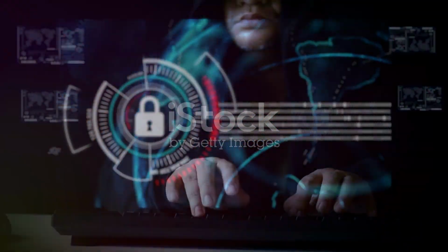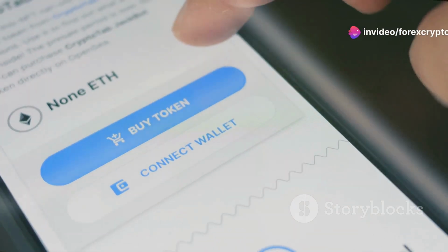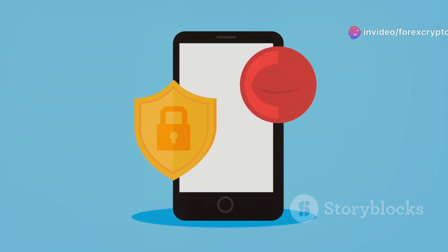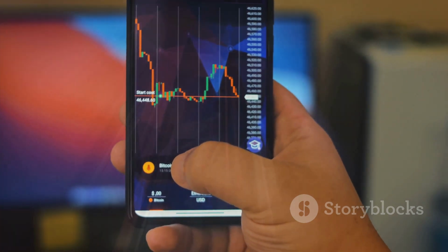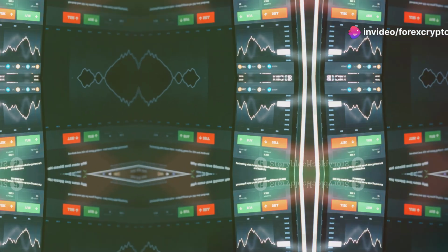Security is very important when dealing with cryptocurrencies. Binance offers a feature called Two-Factor Authentication, or 2FA. 2FA adds an extra layer of protection to your account. With 2FA, you need two things to log in: your password and a special code. This code changes every few seconds. You can get this code from a 2FA app on your phone. Enable 2FA to keep your account safe from unauthorized access.